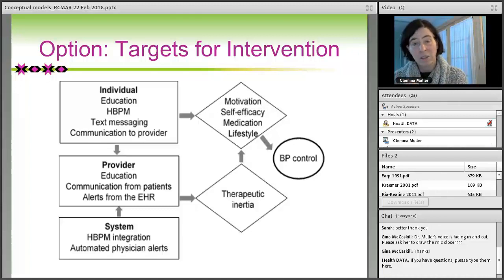So we show the diamonds and how the different targets for intervention exert a causal influence on the mediators. And in turn, we show how those particular mediators exhibit a causal influence on our outcome, which was blood pressure control in this particular population.